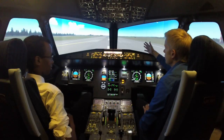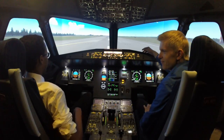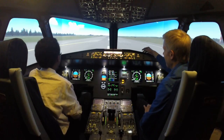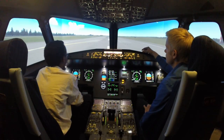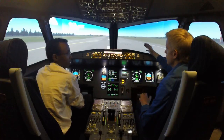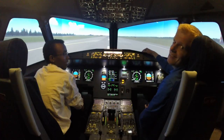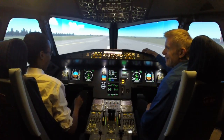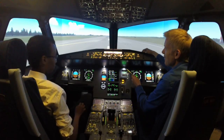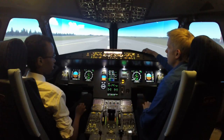Now our runway number is 22 left. Why? It is my traditional question here in the beginning. Why is our runway number 22? It's the global way of marking runways. Alright, let's go to that theme. Do 220 here.